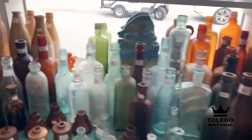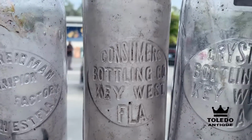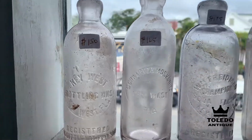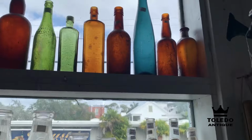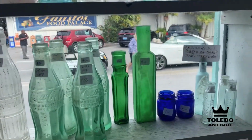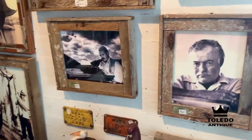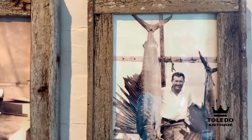And then there's this bottle collection. I think he has quite a few bottles. I noticed one of these bottles, it says Consumers Bottling Company of Key West, Florida. So you can see some of these bottles are actually from Key West. And then some nice colors in the window. And that's kind of how sea glass is made, right? From these bottles in the ocean, rounding off the glass, but it's definitely warm down here.